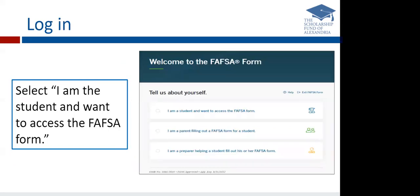When you log in, you're going to be asked to select a little bit about yourself, and you're going to select that you are the student and you're wanting to access the FAFSA form. So select that first option.